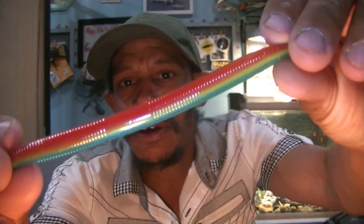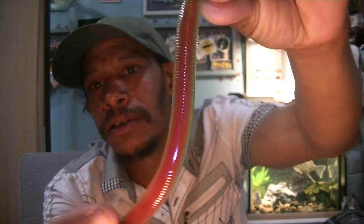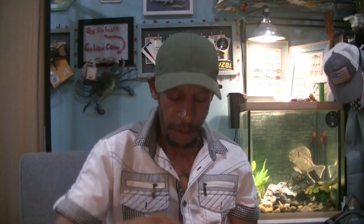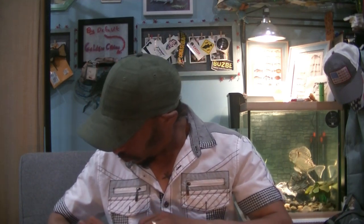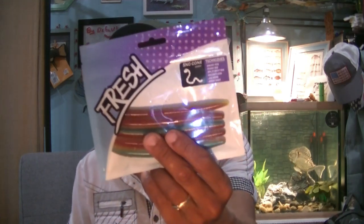But here's the Snow Cone, which is this awesome red, yellow, blue, green, multicolor, rainbow-colored soft plastic worm. These are Wacky Rig, Texas Rig. It's an awesome drop shot worm. I think they're floating. Snow Cone. And I believe these are 5-inch. Yeah, 5-inch. So these are 5-inch little worms. You get a pack of 5 in a pack. I wish these were like 8 or 10 packs, but hey, it is what it is. So we got 5 little worms.